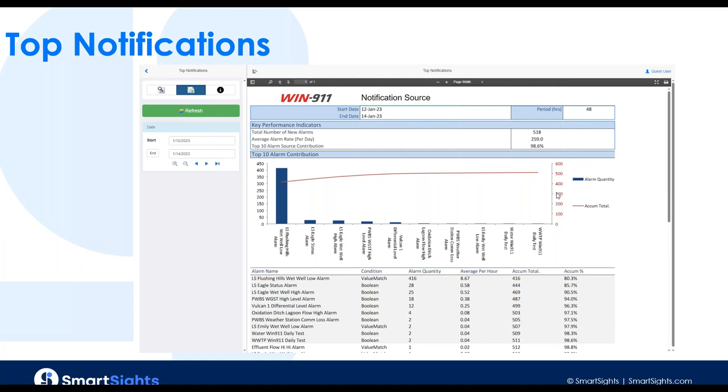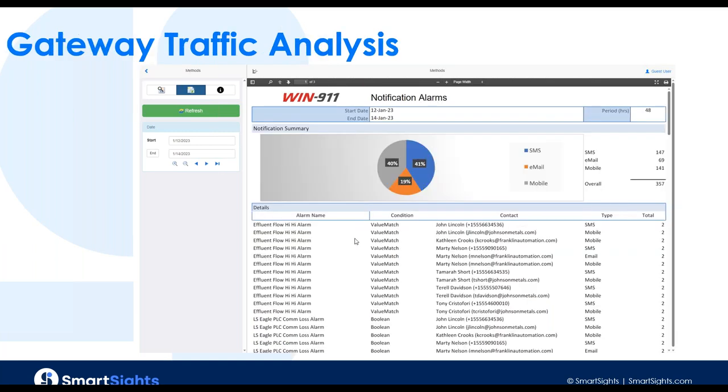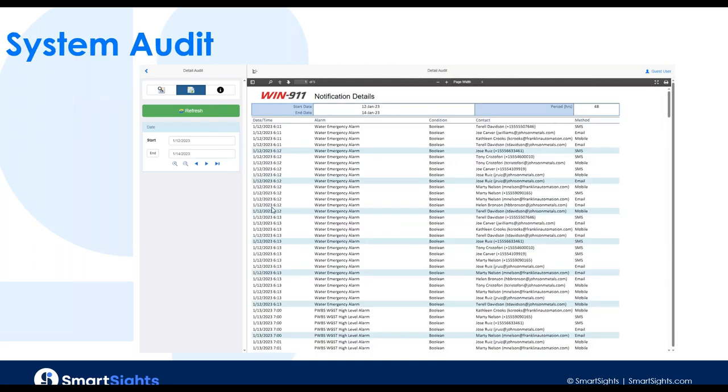You'll recognize this is similar to the ISA module. It's telling us the Pareto analysis of the top notifications. Contact activity is visualizing which people are receiving different numbers of notifications and by what method. System traffic is very self-explanatory. We have different levels of activity across different gateways or methods in Win911. System audit is your drill-down, and lets you look at every single message individually with interactive filtering.